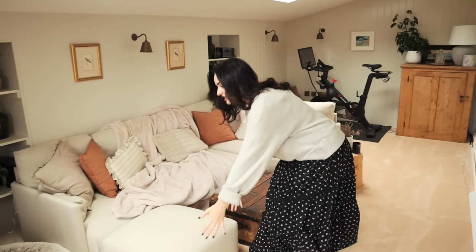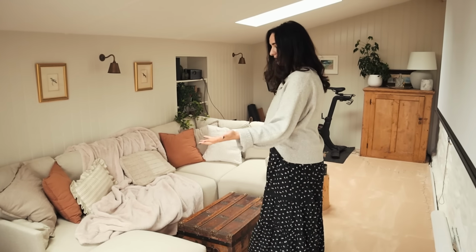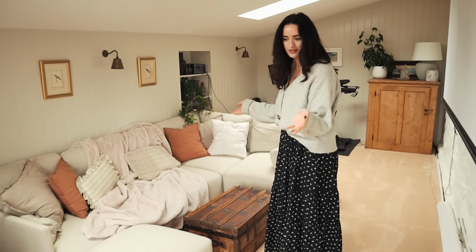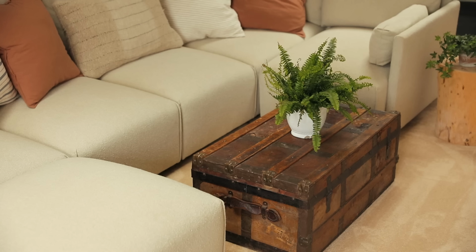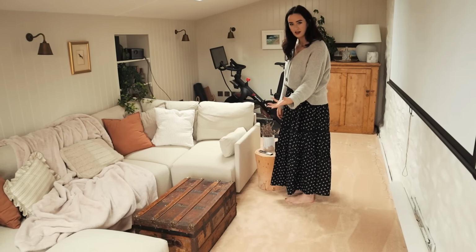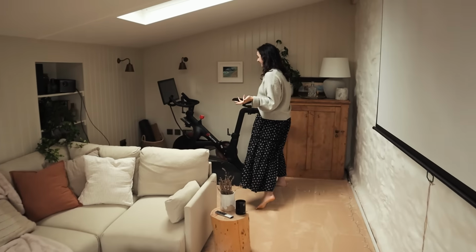And the cool thing is that everything comes apart. So you can set it up how you like. It's a modular sofa, and you can add and take away bits. This little thing is from Facebook. It's a nice little, what do you call it? Trunk, that's the word.